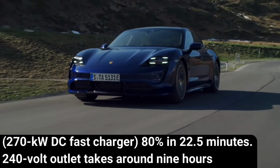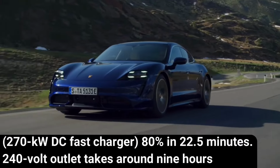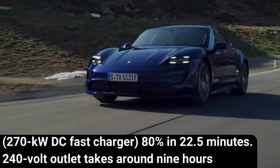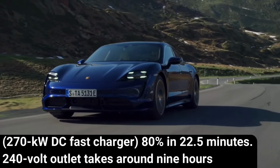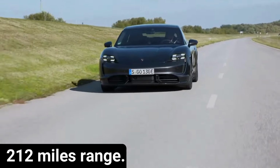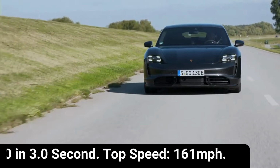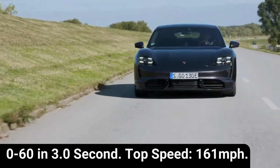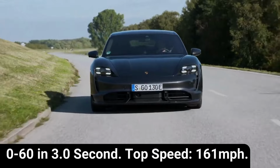Taycan Turbo can also be recharged from 5 to 80% in 22.5 minutes, using the standard 270 kilowatt DC fast charger. A full charge on a 240 volt outlet takes around 9 hours. The Taycan Turbo offers 212 miles per full charge and sprints 0 to 60 in 3.0 seconds. Top speed, 161 miles per hour.